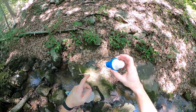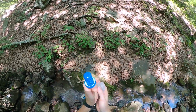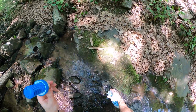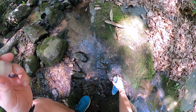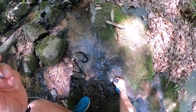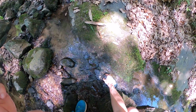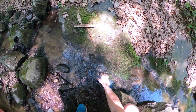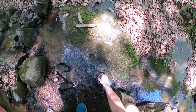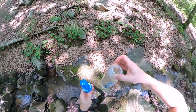So there's the actual filter. We're going to try and keep that as clean as we can. I'm just going to dip this in the water, just skimming off the top. You can let the rest of the bottle go. Don't drink the water on the outside of the bottle. And looks like it's full. There you go.